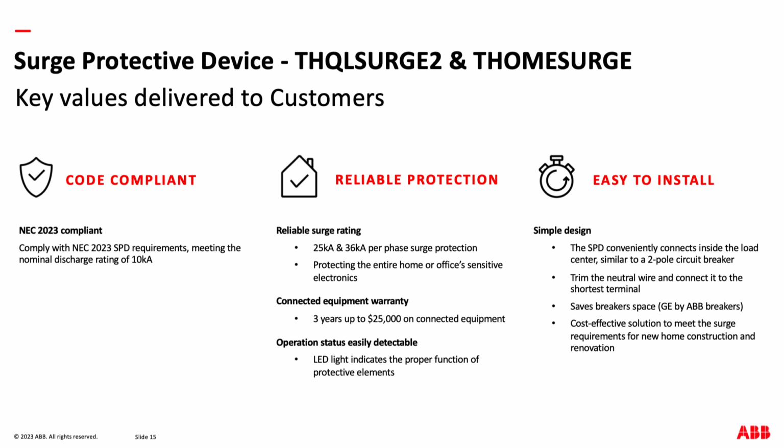2023 compliance. You've got two different offerings, but they also offer a warranty to the homeowner. Both offer a $25,000 connected equipment warranty. And what that means is ABB will warranty up to $25,000 of that customer's connected equipment if the product fails due to a product warranty issue. So that is peace of mind for the homeowner, an additional insurance policy for them.